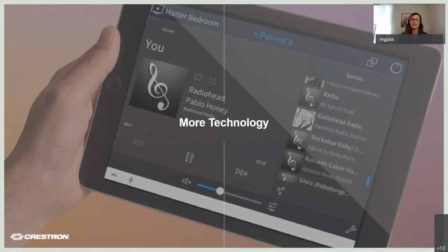So, could you ever get through your entire day without touching your smartphone or your device? It's completely unheard of today. This wakes me up. It controls my schedule. It is truly part of everyone's daily life today. And your clients have come to expect to be able to control their home through these types of technology, and they want to interact with technology in a way that they never did before.